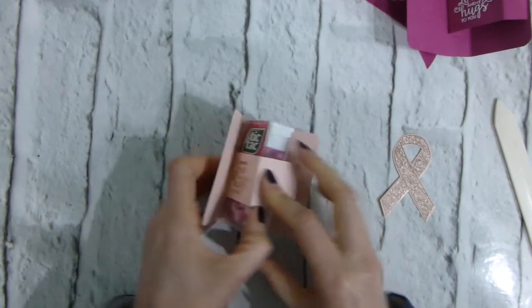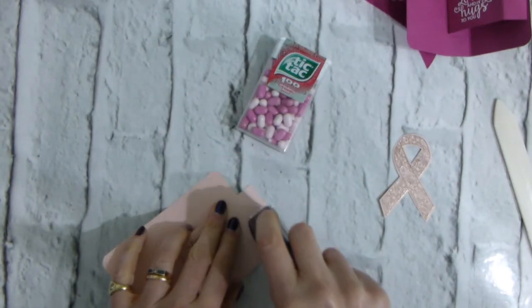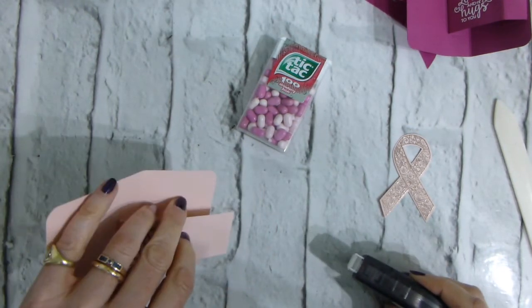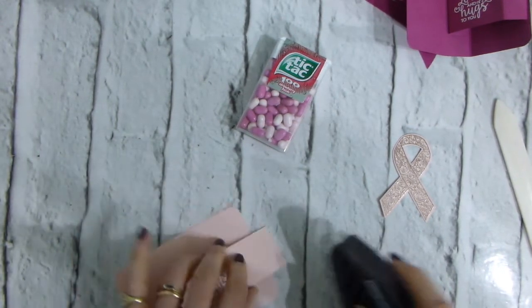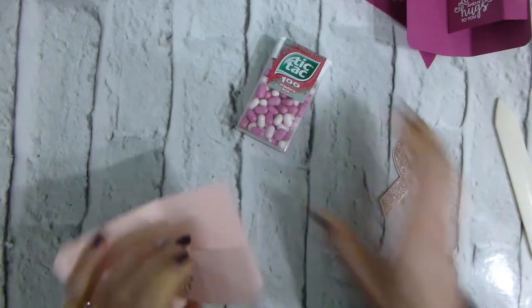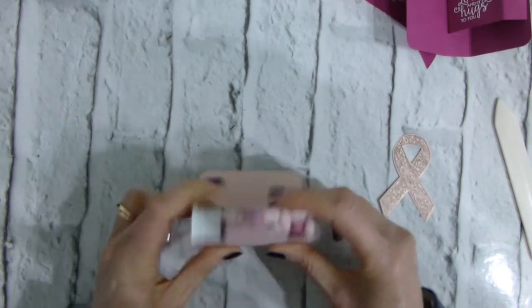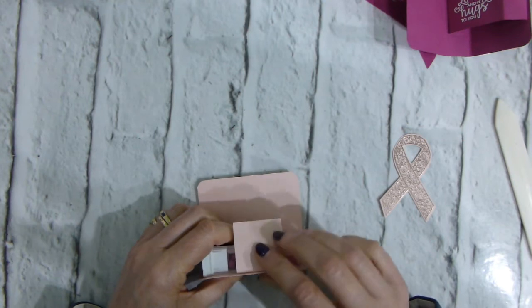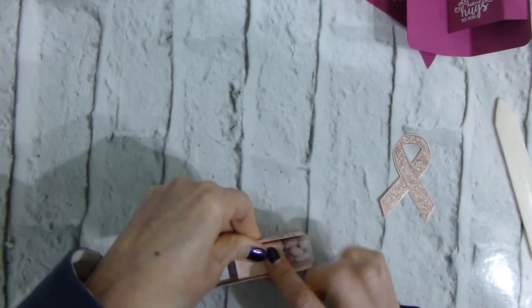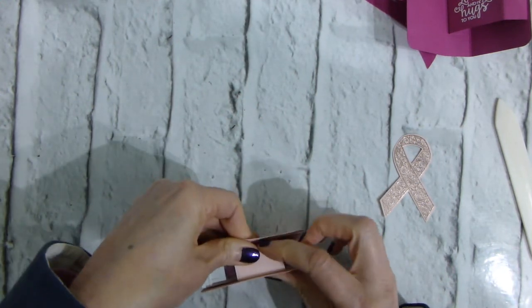and then add more fast fuse to the other piece. Just want to get a little bit more there. There we are, right to the edge. Pop the Tic Tacs in and fold it round and lift up your back cover. Whoops! Helps if your Tic Tacs are in the right place.